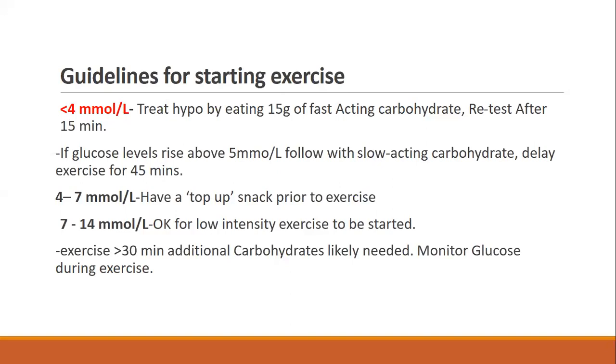Then when the sugars are between 4 to 7, they can have a top-up snack prior to exercise and go ahead and do the exercise. But when the sugars are between 7 and 14, it's okay for low-intensity exercise to be started. They need additional carbohydrate for exercise that is lasting more than 30 minutes. They also need to monitor glucose closely during the exercise.